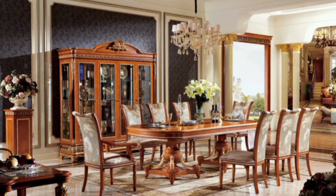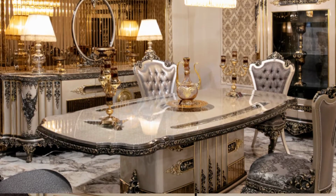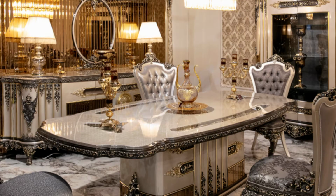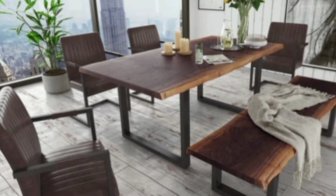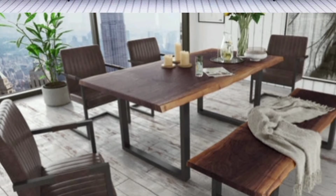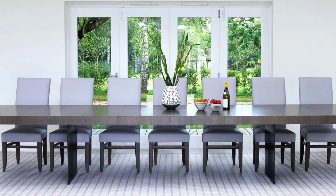Next up, we have a dining table with rustic charm. Wooden tables with distressed finishes and natural textures create a warm and welcoming atmosphere. Pair it with mismatched chairs for an eclectic feel.